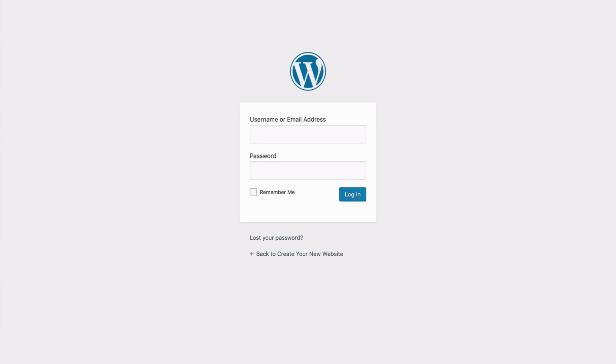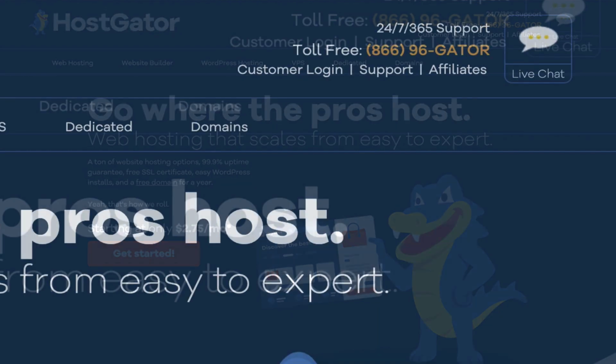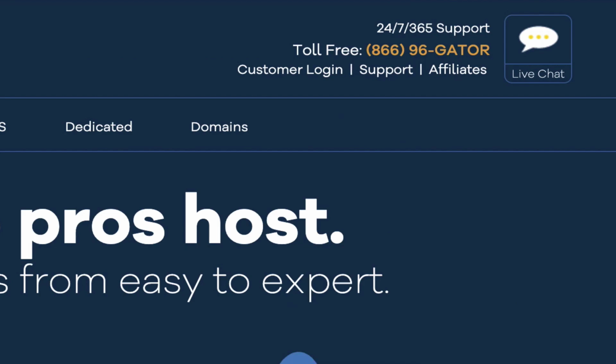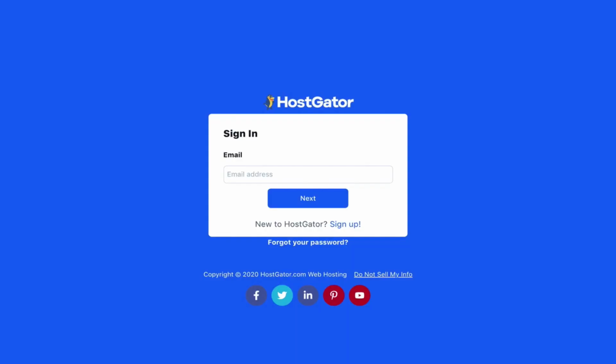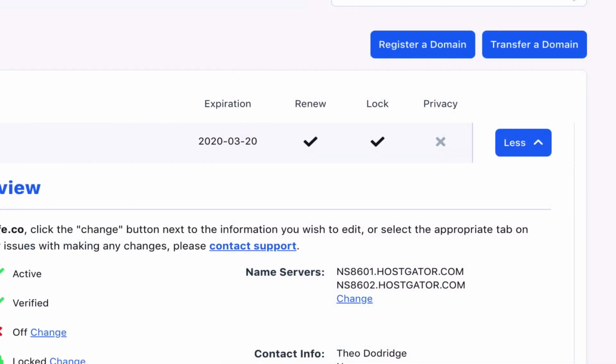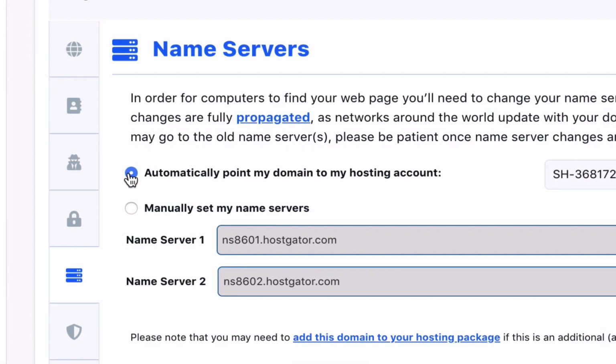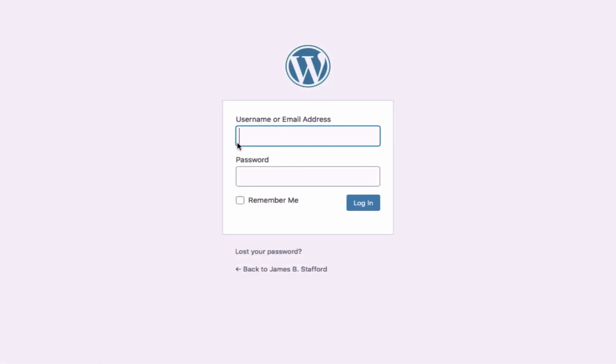It's super easy. All you need to do is head over to Hostgator again, and once you're there, click on the customer portal. Now log in using the username and password, which you'll find in the email Hostgator sent you. Now you want to click on domains and click on your domain and find name servers. And then click on change. Then click on automatically point my domain to my hosting account. Then save, and you are all done.